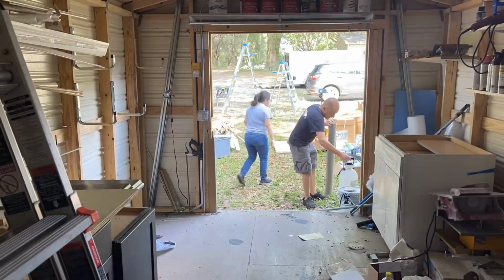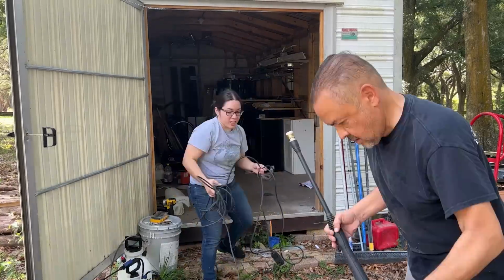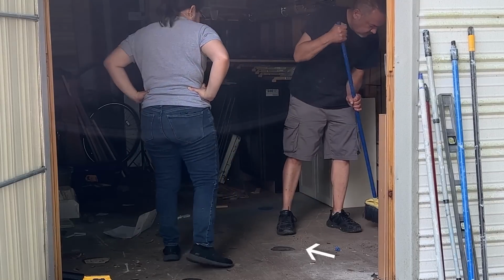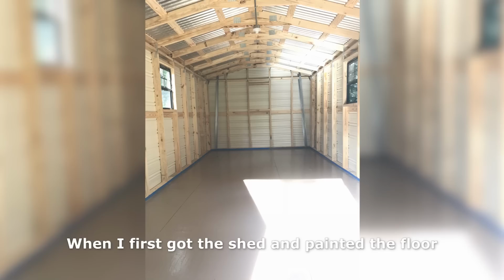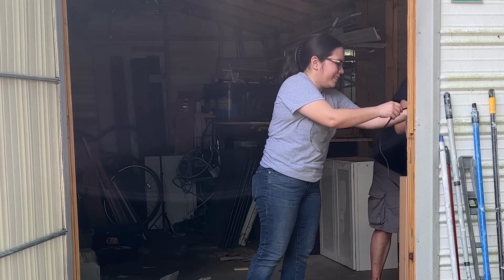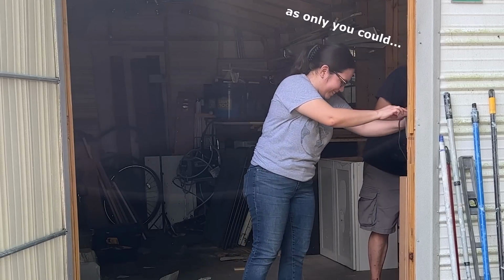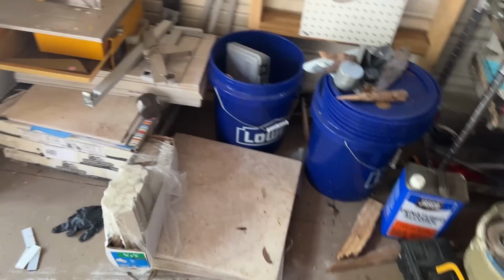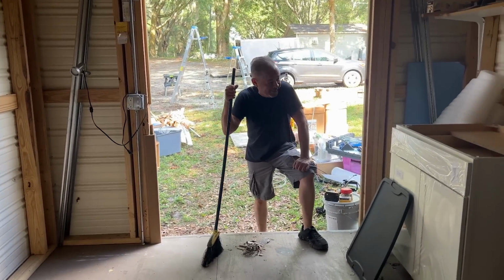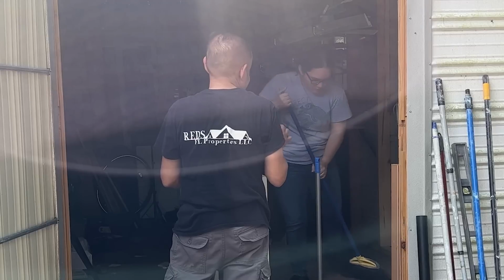We had been taking stuff out for an hour and it looks like we made a dent. You see these leaves and the color of the floor? I actually did that. Yeah, this came bare wood like the trailer. It was all bare wood. Yeah. So I made it pretty. As only you could. We're almost to the first half. Almost to the almost. Okay. What is it?